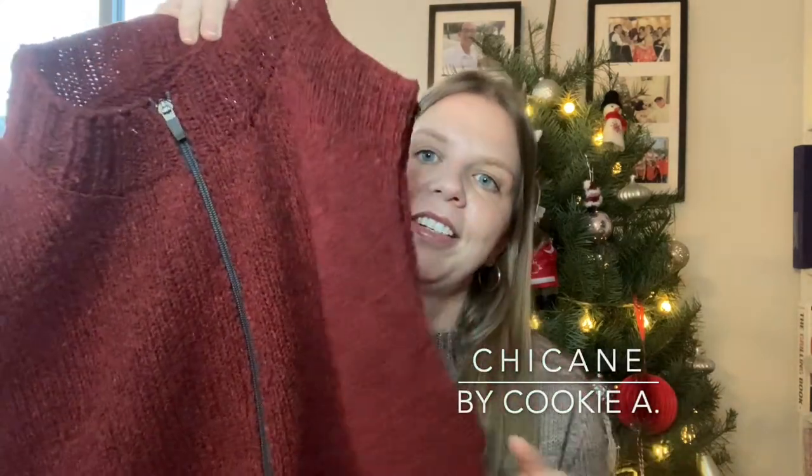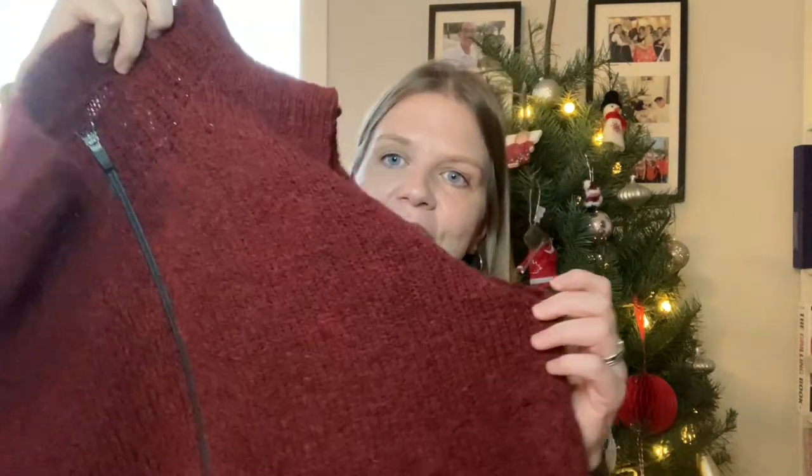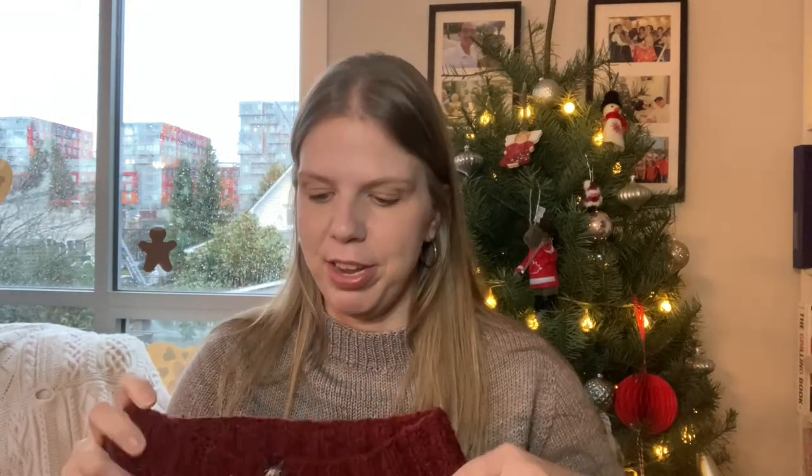And the original sweater pattern, the cardigan pattern, is Chicane by Cookie A. And it's this cyclist cardigan, which would have looked great in maybe a different yarn for him. But it is going to be a vest.